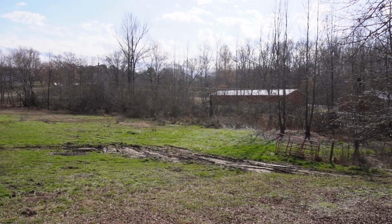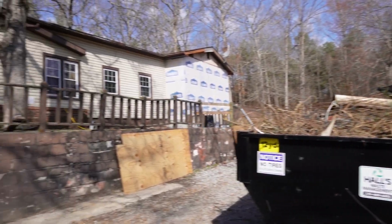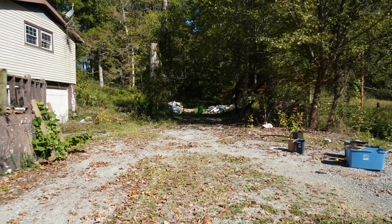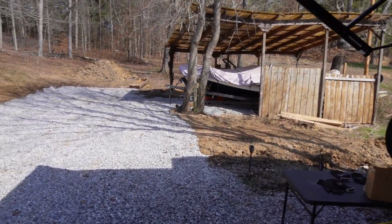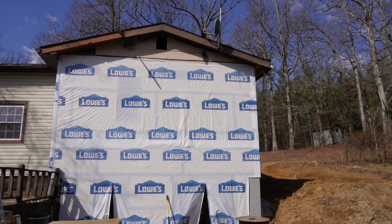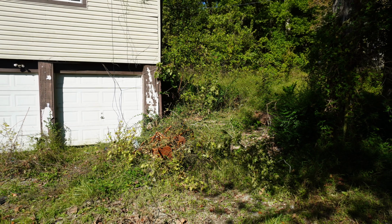Haven't done much out there. You can see all the trees that are down. I pulled some posts up yesterday. We didn't film that, but here's the house. Still gotta finish the very top up there. Couldn't even see the backyard with the grown up grass and the fence and everything and all the bushes that were on the fence.